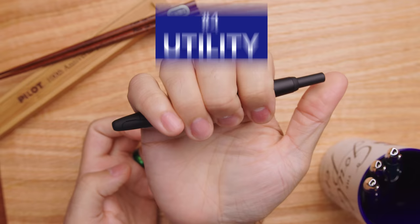Utility. Now, this is one area where I think that some could argue that the utility here has some challenges, particularly in regards to the ink capacity and the placement of the clip on the grip where it could obstruct your fingers based on how you grip the pen. Now, I freely admit that these are legitimate criticisms. However, I don't feel that they're really enough to keep it from getting high marks in the utility category.